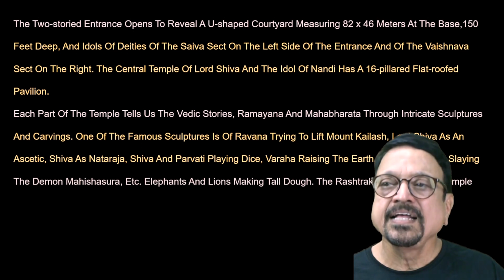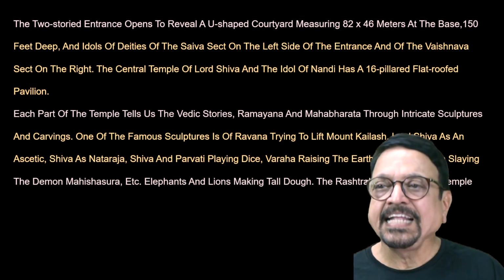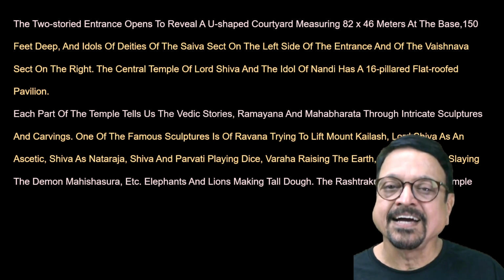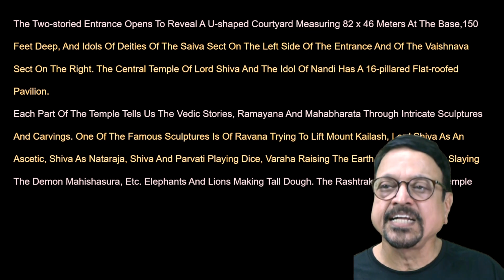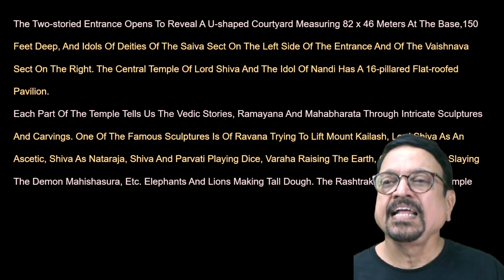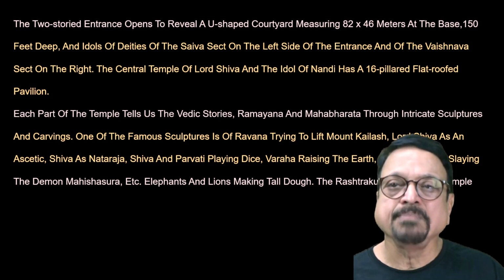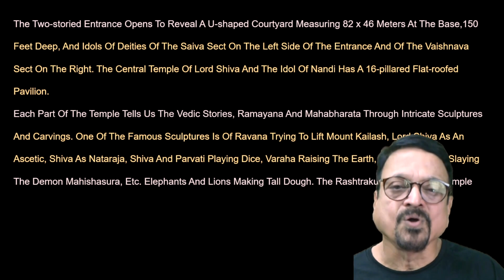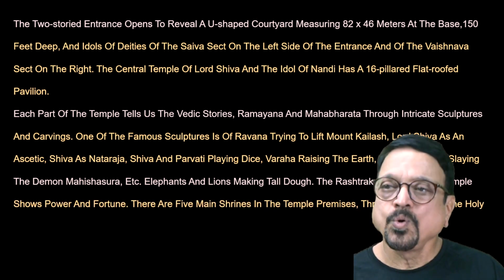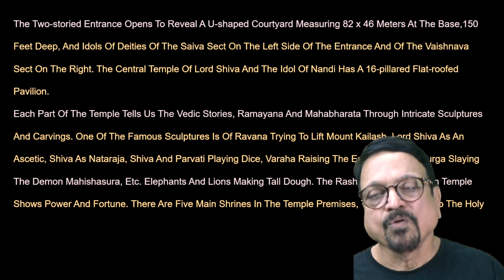Goddess Durga slaying the demon Mahishasura, who was within a buffalo. So she killed, riding a tiger, and she killed Mahishasura. That is why she is called Mahishasura Mardini. Mardini is a killer. Then elephants and lions. The Rashtrakutas in the main temple show the power of fortune.